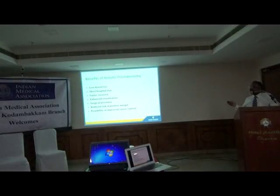So what exactly is the benefit? As I said, there is less blood loss because we are able to control the dorsal vein complex, which is a major source of bleeding. Second, shorter hospital stay, faster recovery, and better visualization. With the robot, we have 10 times magnification. So we see much more clearly because of less blood loss, as well as enhanced surgical precision.